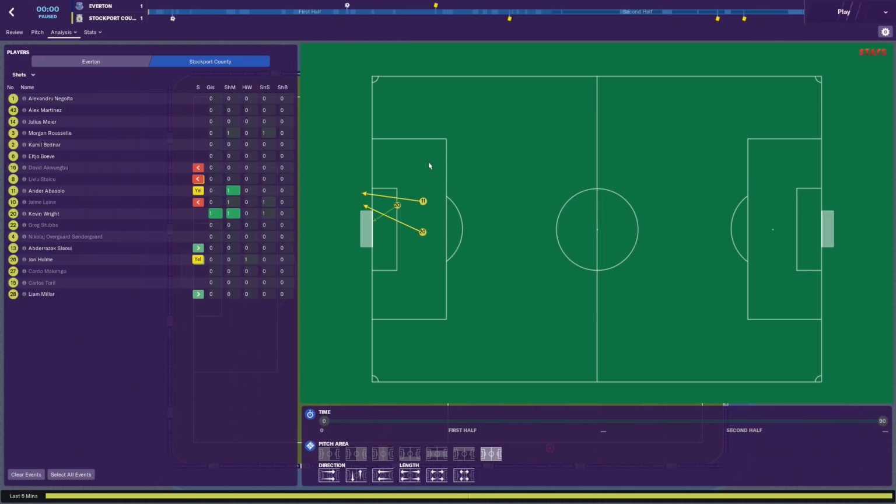So crossing definitely seems to be a good situation, but the two best chances came from crosses either to the near post here or to the centre, both of which were aimed at Kevin Wright. He probably should have had 2 goals in this match, in all honesty. He was completely unmarked for this header. Now, Kevin Wright isn't great in the air. I mean, his heading isn't bad, but he's not tall enough.